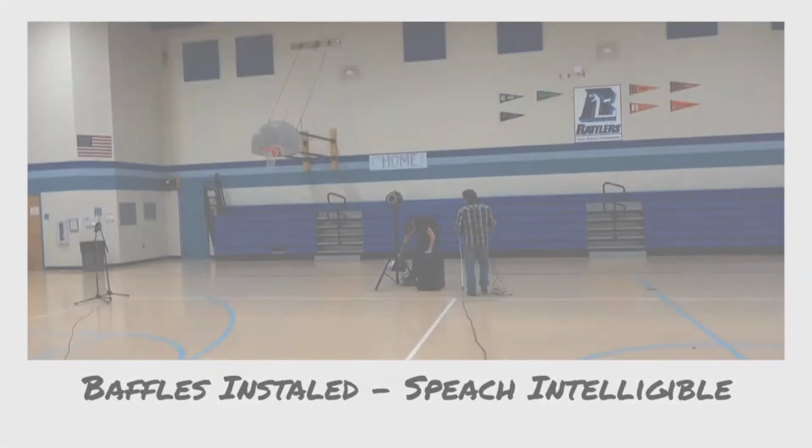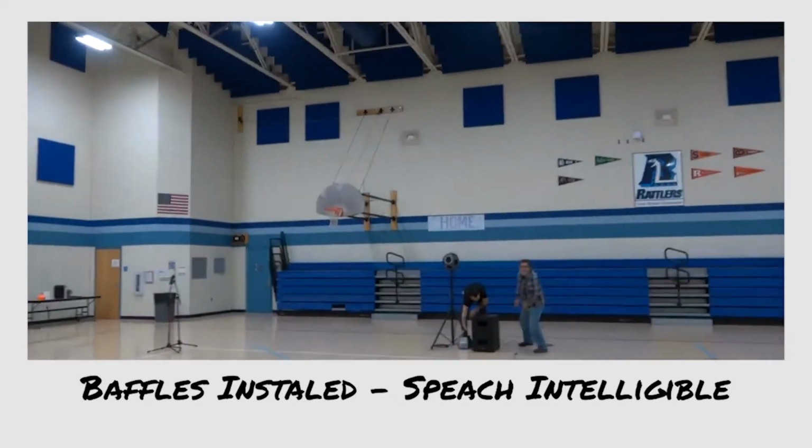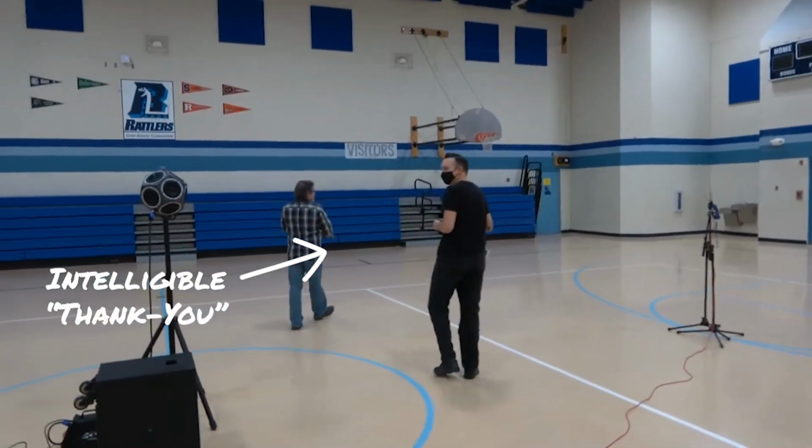You can see Alex is all the way over there on the other side of the gym. I'm over here, and we can hear each other. It's amazing.